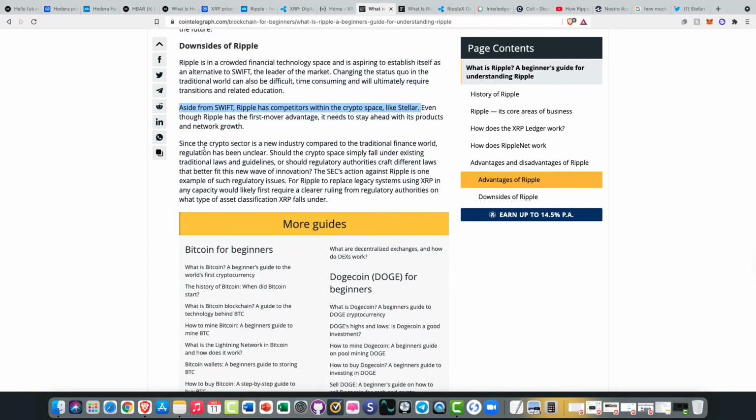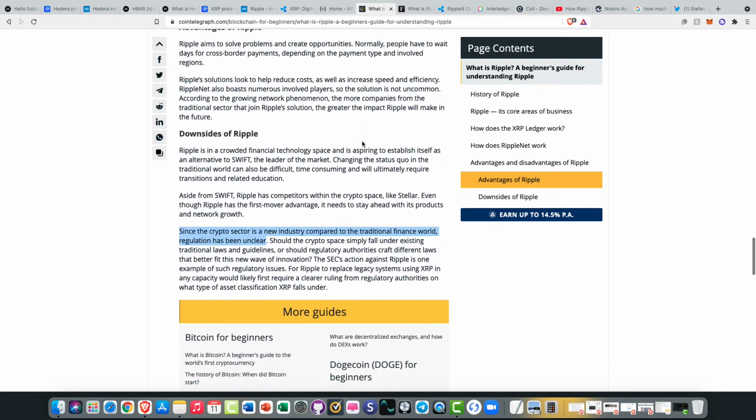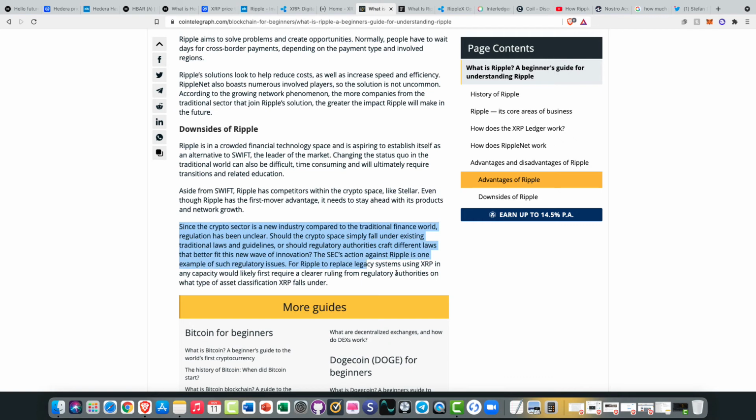They're working together there. Since the crypto sector is a new industry compared to the traditional finance world, regulation has been unclear. Should the crypto space simply fall under existing traditional laws and guidelines? So yeah, the only downside of Ripple is we just need legal clarity. We need regulatory clarity, and for this lawsuit to wrap up, for XRP to be named a currency, and then the banks have the green light to let this thing go. So that's the only downside.